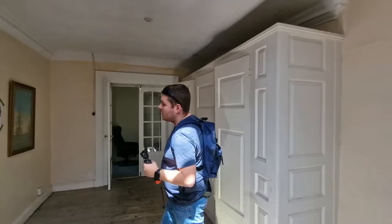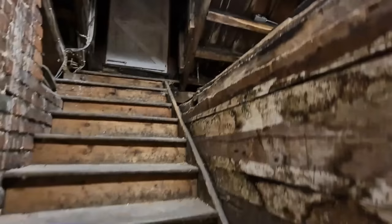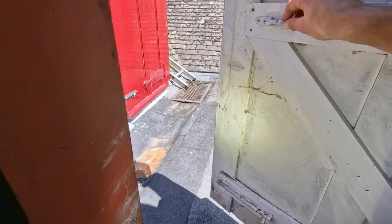What was that face? Oh, mate. That was in there. It's a ball of string here, so we don't get lost. Lights on. This leads out to the roof, guys. We're going out. Don't go out. It's not alarmed, is it? I don't know. We'll go out. No, I'm not going out. I'm just having a look.